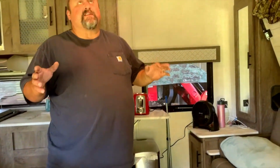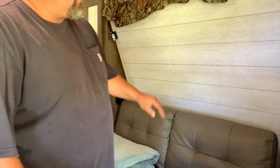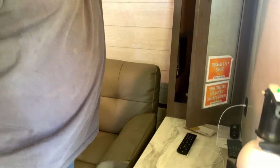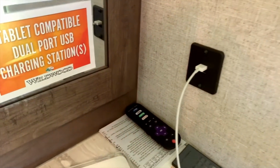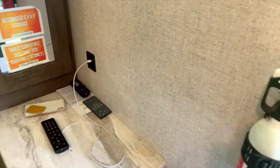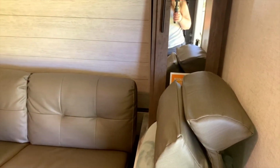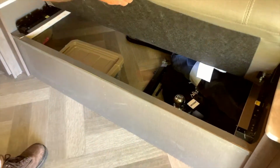All right, guys, this is the inside of our 171 RBX. What we have over here, we have two storage areas, closet, room for clothes to hang. You got two outlets here. You got two USB outlets on the wall, on either side. Then this sofa is a Murphy bed, which you can just pull these armrests out. It's what they call a jackknife sofa. And again, there is access to the underneath storage underneath that sofa.